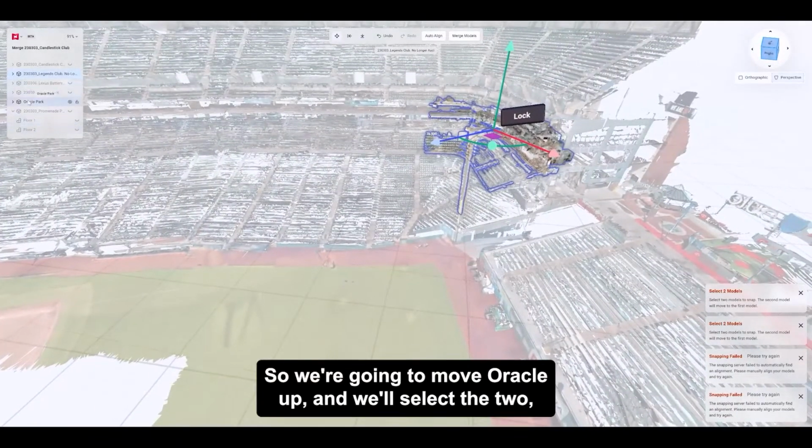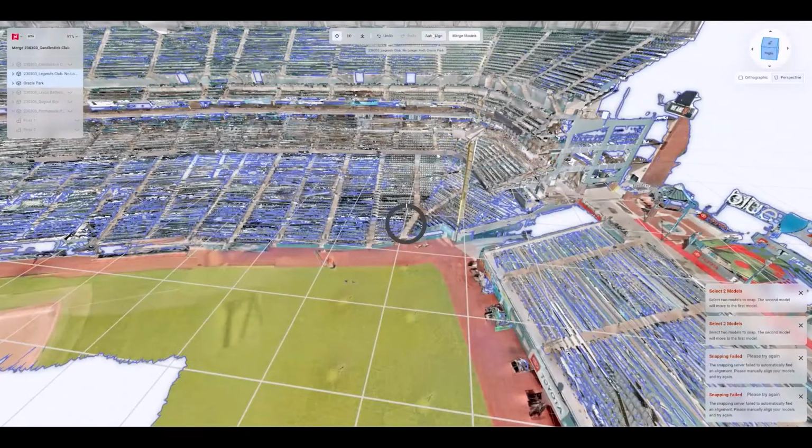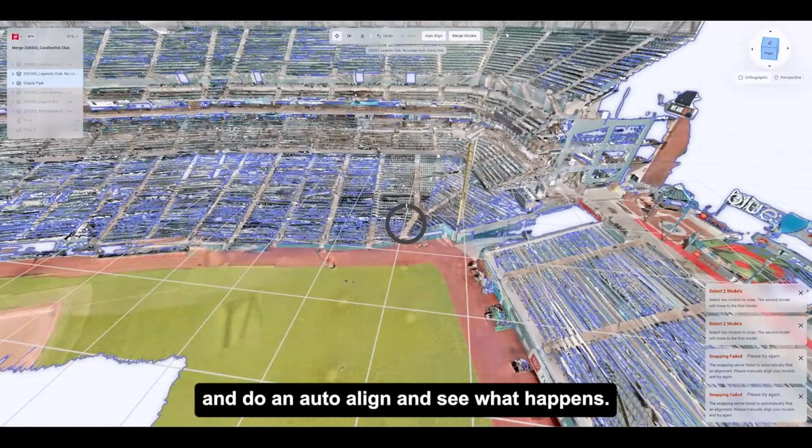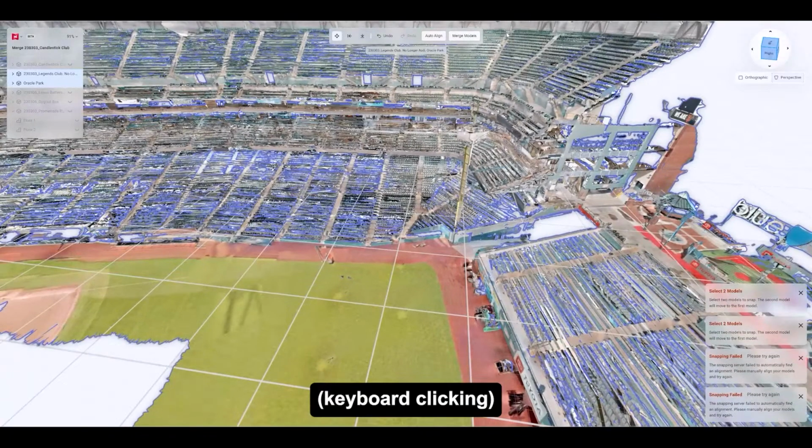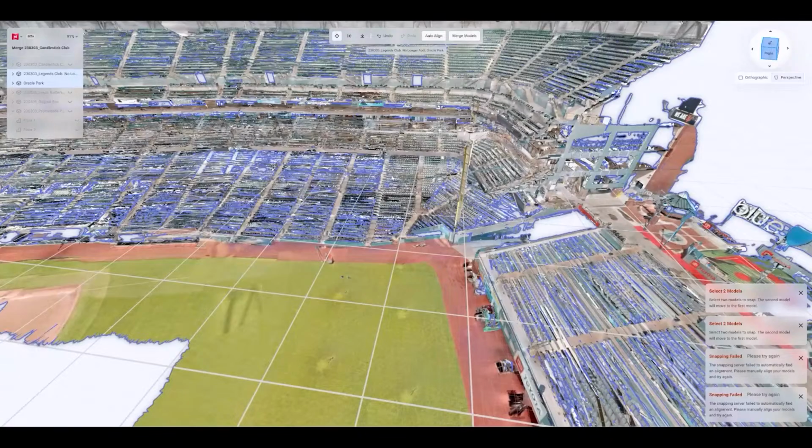So we're going to move Oracle up and we'll select the two and do an auto align and see what happens. Well, it liked that one.